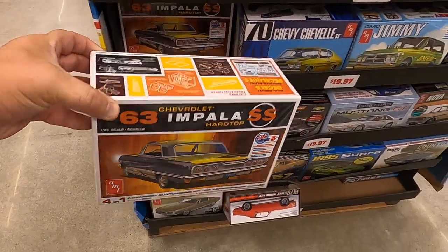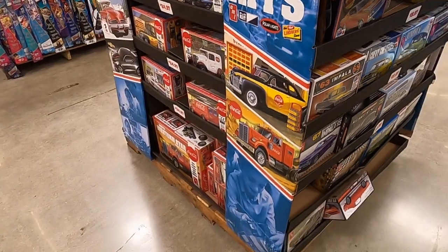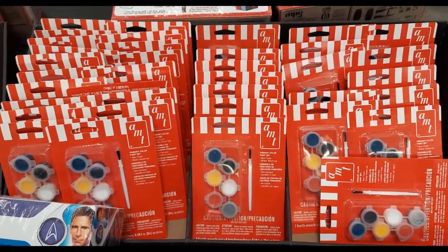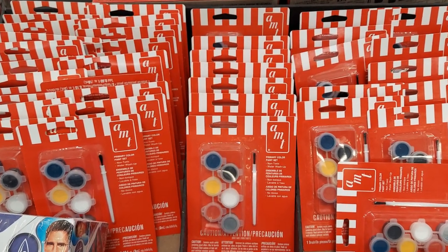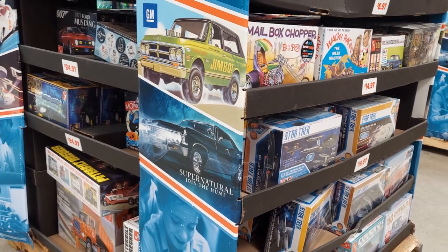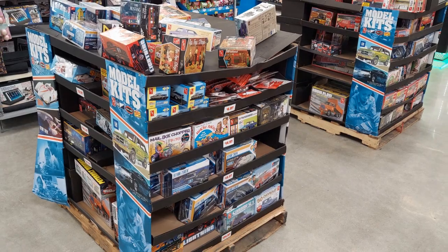That's a nice selection. I talked to one of the managers and she says that Walmart just kind of randomly chooses where they're going to put a model display, and it's not many of them. She said probably 1 in 15 or 20 Walmarts will get models. It's pretty rare if you find a Walmart with models, but hey, they're out there. This is cool.